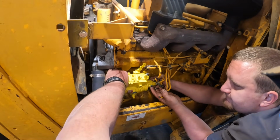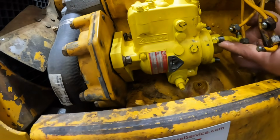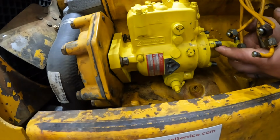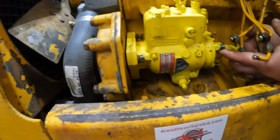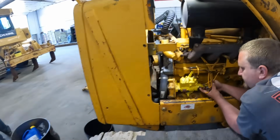All right, we're gonna get these bolts snugged up, and the one thing we got to do, we've got to get those timing marks lined up there. So this pump will actually rotate there. You guys can see that. So we've got to get that rotated, get those marks lined up, and then we'll get our lines on there.